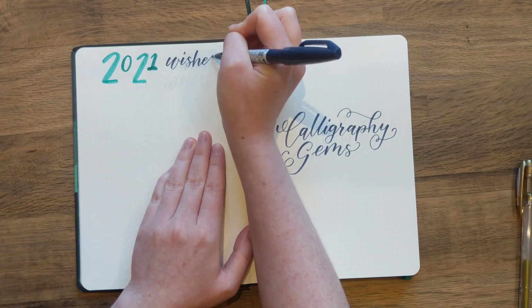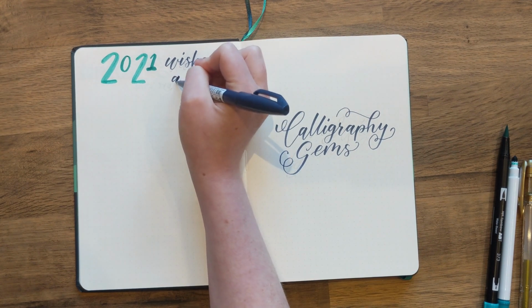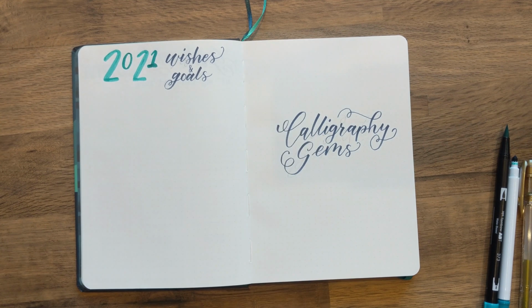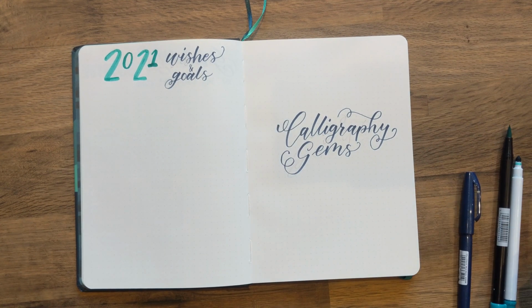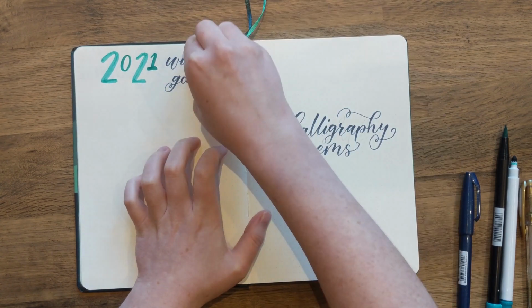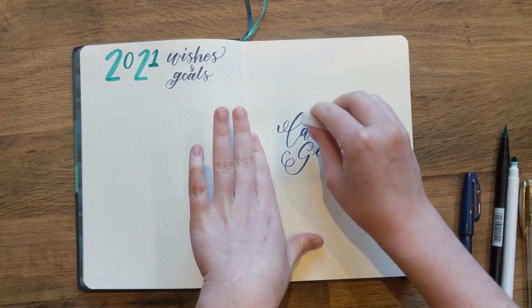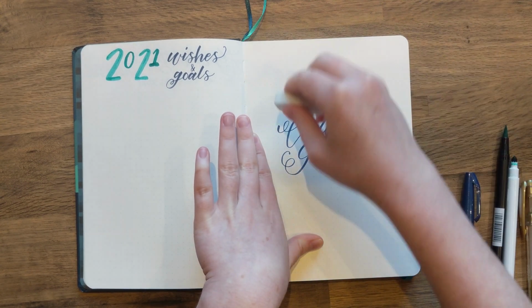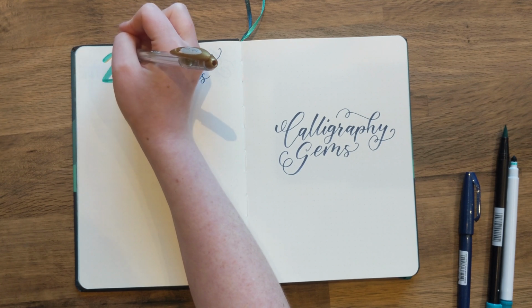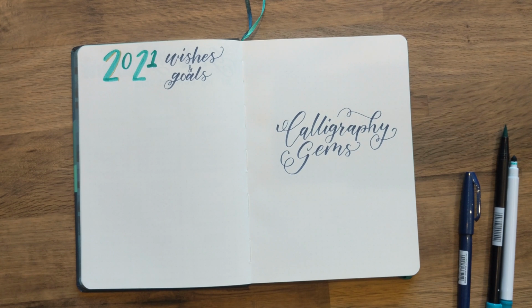Onto the next page is my 2021 goals and wishes page. Last year I dedicated this page entirely to goals, but this page I want to be more about things I hope for in the future rather than being 100% kind of productivity based and goals orientated. I decided not to fill this out on camera as not only are goals and wishes sometimes personal, but I still need to think about exactly where I want to take the next year.